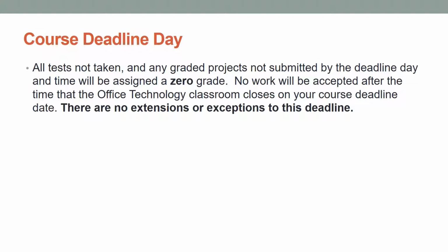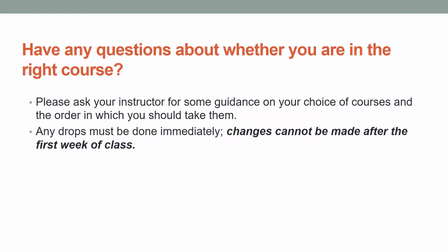Please note that all tests are taken by a due date, and if you miss the due date, it is assigned a 0 grade. We have to stick with this very strict due date because of the way these classes deploy. There are no extensions or exceptions to this deadline, so planning is very important.